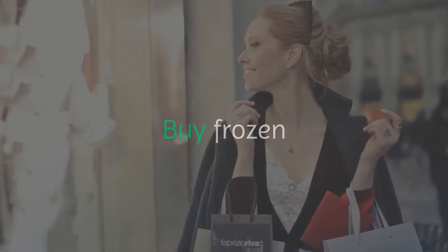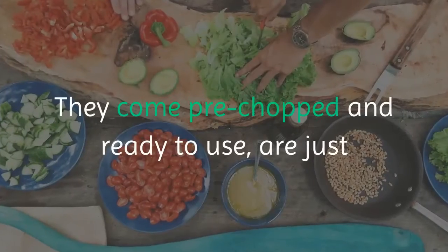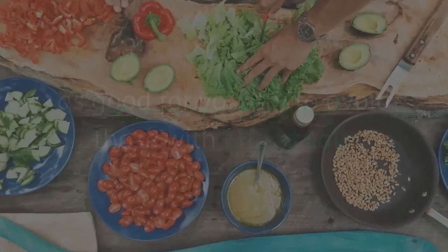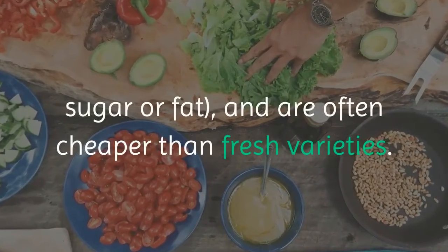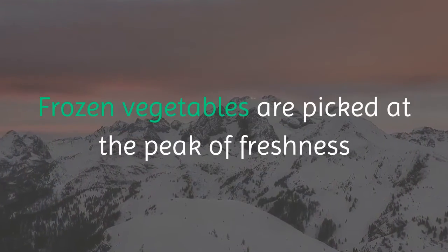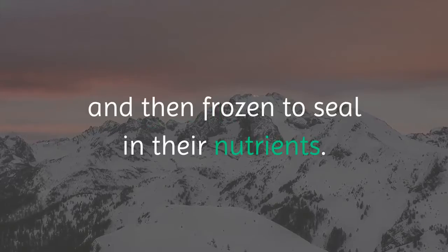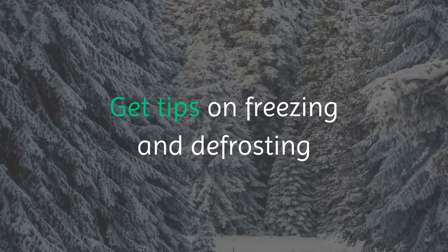Buy frozen. Frozen fruit and vegetables are underrated. They come pre-chopped and ready to use, are just as good for you, and are often cheaper than fresh varieties. Try to avoid those with added salt, sugar or fat. Frozen vegetables are picked at the peak of freshness and then frozen to seal in their nutrients. Get tips on freezing and defrosting.